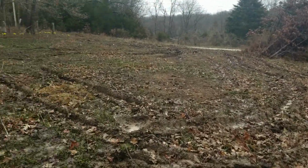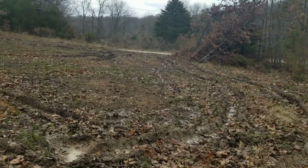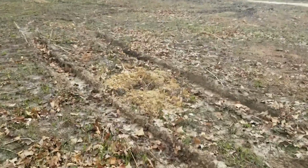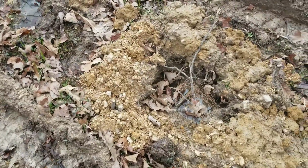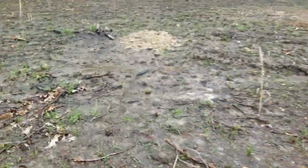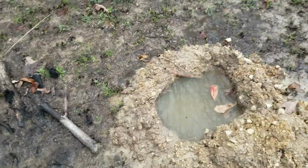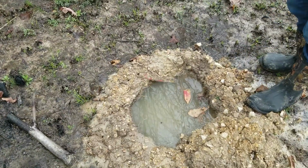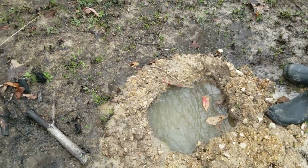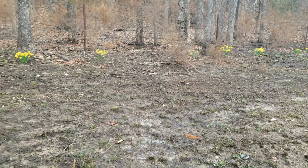So what to do? No, that's a problem. The other issue is that hole is full of water. This hole is full of water. What to do?